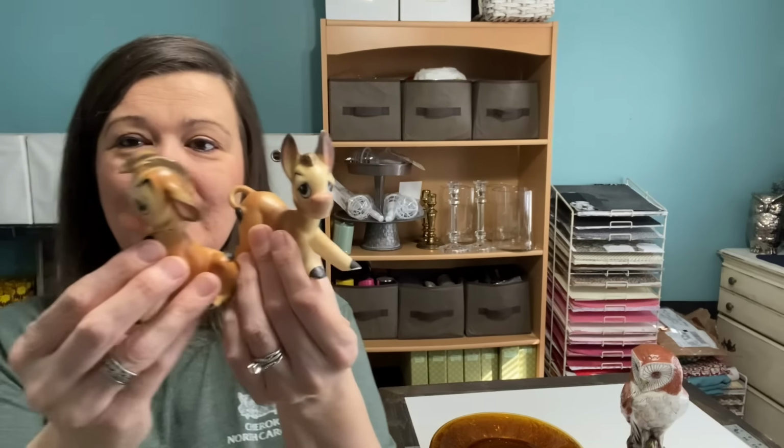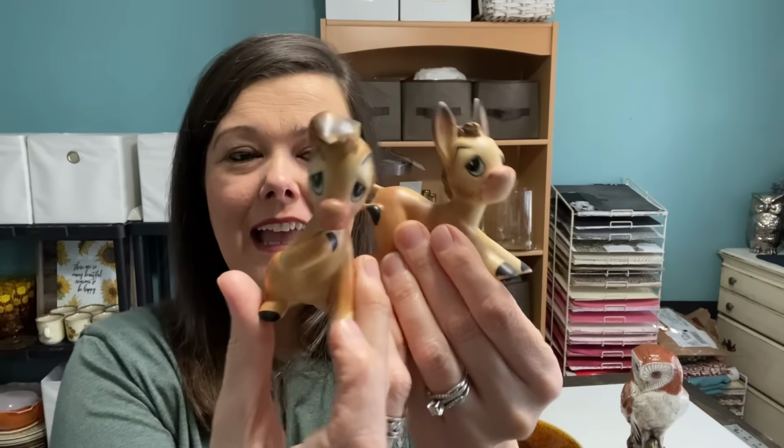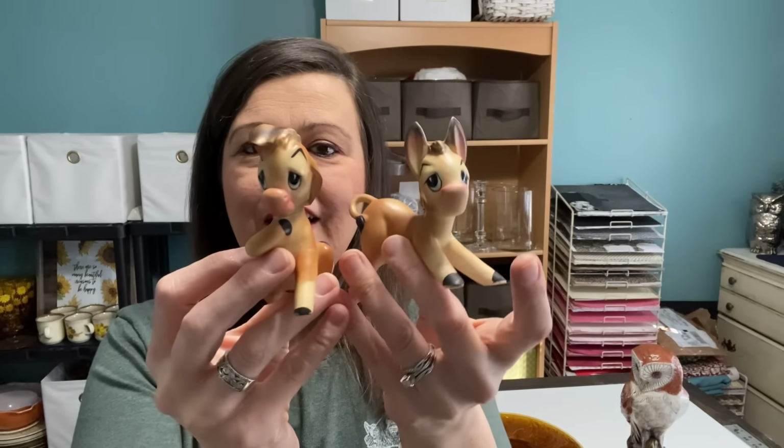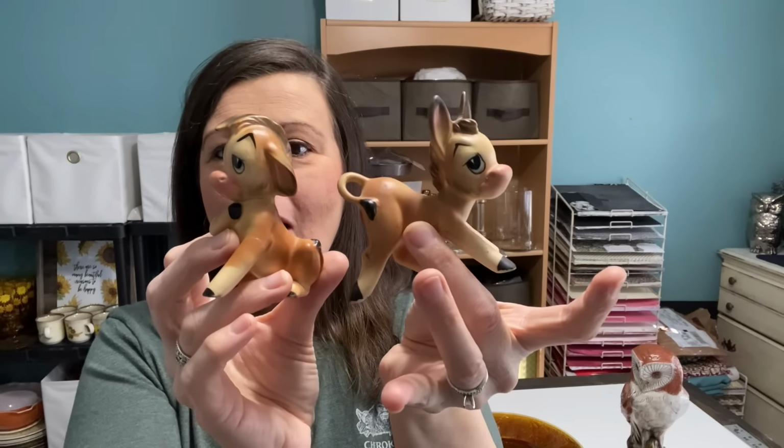And I got these cute little salt and pepper shakers. They're little donkeys. And I did leave the tag on them, and they were $10 for the pair. Now, the reason is because this right here has had a repair. I don't care about that. I could care less. This is for my own personal collection. So these are going to go up on my wall.